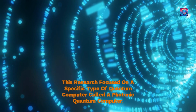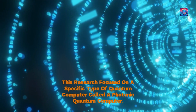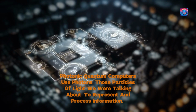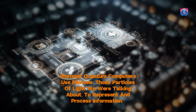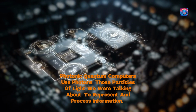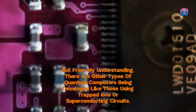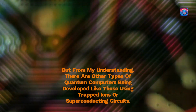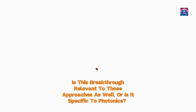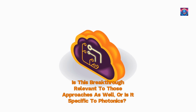This research focused on a specific type of quantum computer called a photonic quantum computer, right? That's correct. Photonic quantum computers use photons, those particles of light we were talking about, to represent and process information. Which is cool in itself. But from my understanding, there are other types of quantum computers being developed, like those using trapped ions or superconducting circuits.